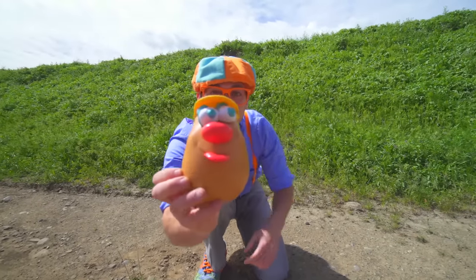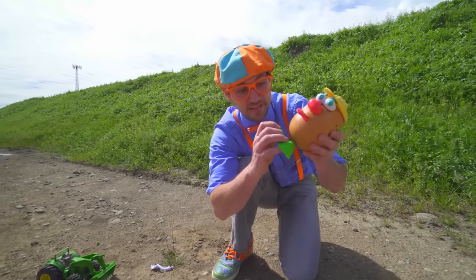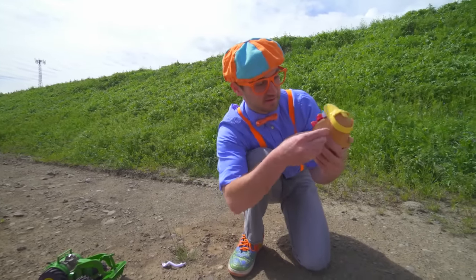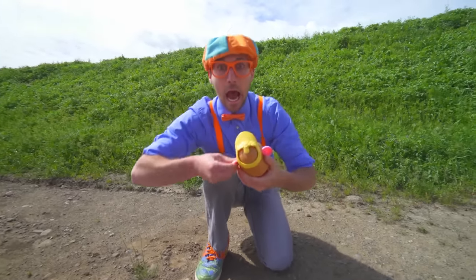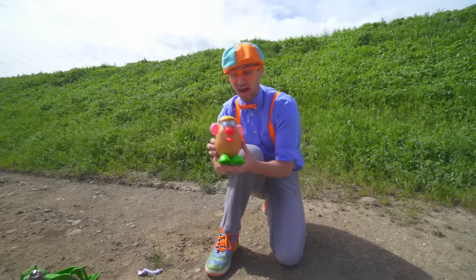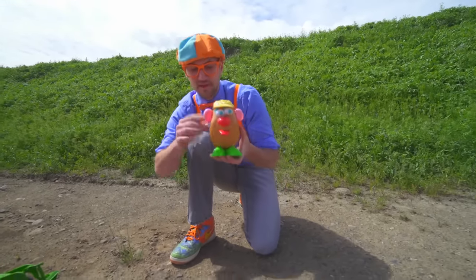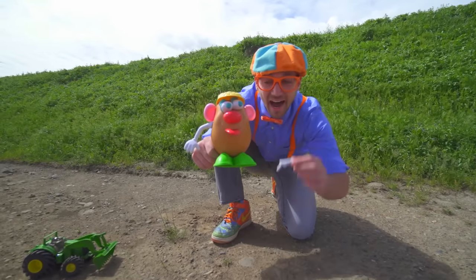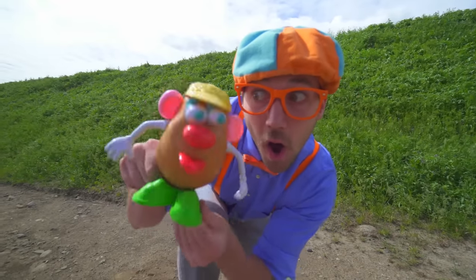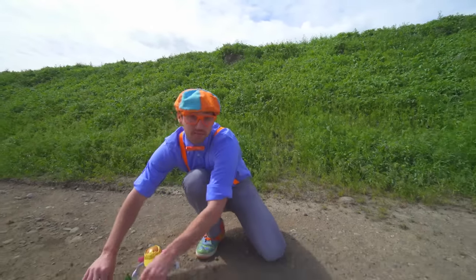Put that right there. Ooh, it's starting to look like a potato head. And green feet or shoes. And pink ears. Ooh, are we missing something? Yeah. Ooh, look, down here. Two white arms. Put one right there. And one right there. Whoa. Hello. Okay. You stay here, Mr. Potato Head. Let's go over here.